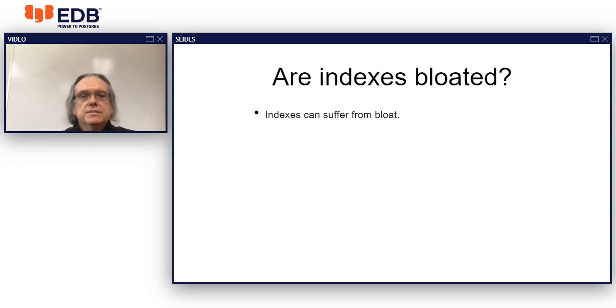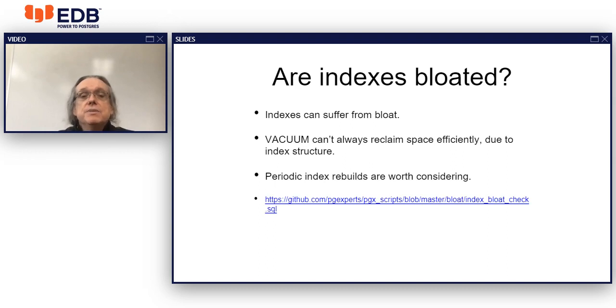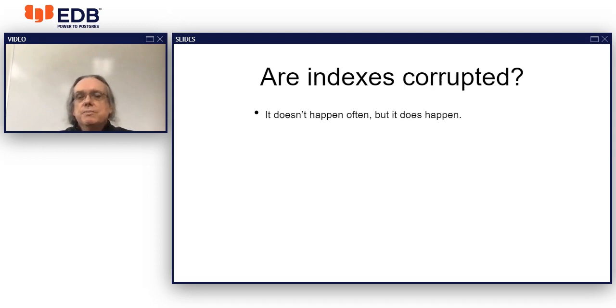Is our index bloated? Indexes can suffer from bloat just like anything. Vacuum can't always reclaim space from indexes efficiently due to index structure. It's not as easy to reclaim space in an index as it is from a table. In the case of very frequently updated tables, it's worth considering periodic index rebuilds. Here's another script that checks index bloat, and for very highly bloated indexes where the bloat's not going down because of vacuum, it's worth considering rebuilding them entirely.